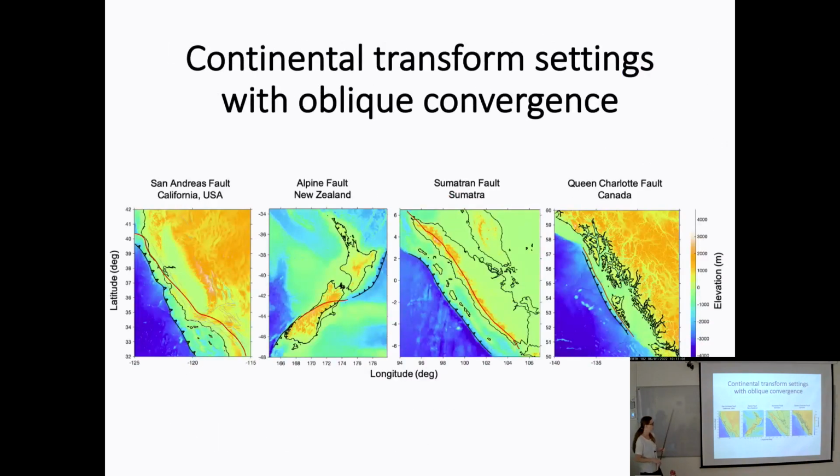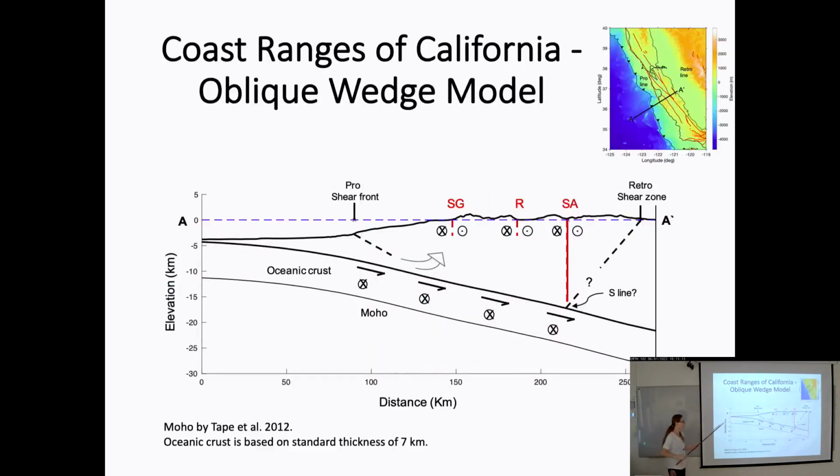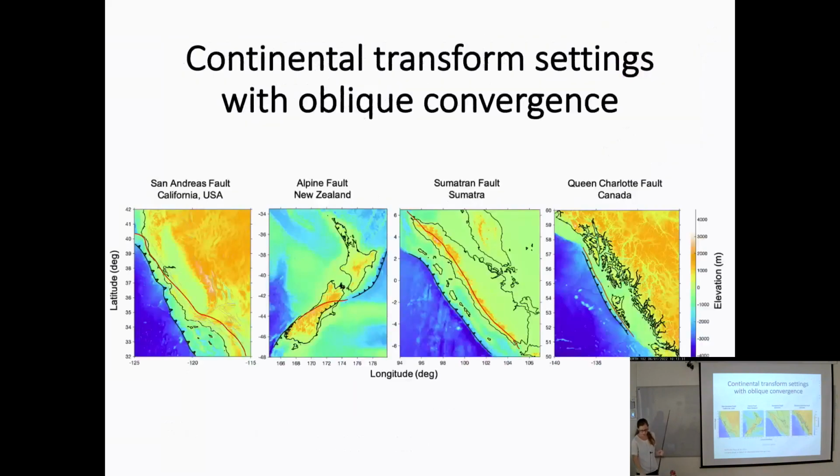In this kind of setting, the oblique convergence will be accommodated by a structure, the San Andreas, in the upper plate, and the shortening and convergence component will be accommodated by subduction. This is really similar to other settings in the world where we see oblique convergence, like the South Island of New Zealand, the Alpine Fault, Sumatra, and Queen Charlotte, where you have a transform fault in the upper plate and subduction accommodating the shortening component.